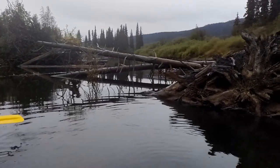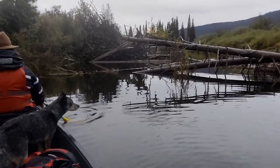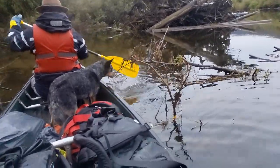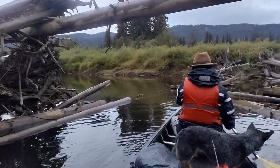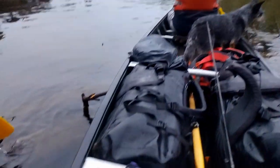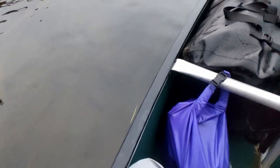Can we squeeze through on the right there? Or on the left? Oh, we're totally clear there if we make it past this guy. Thing of beauty. Well, that was a tight fit.